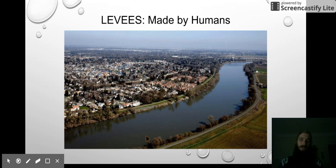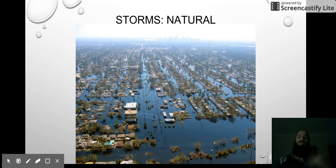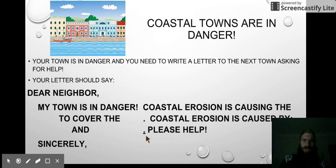Now, levees are another thing that we talked about, and these are made by humans. We know that human changes to the environment can cause coastal erosion, but also think about storms. Storms are totally natural. They come from nature, and they also cause coastal erosion. So there are natural and human changes to the environment that cause coastal erosion. And you know what? When we look at our chart, it's not actually any one suspect that causes coastal erosion. It's all of these things working together. So the drilling for oil and the animals both make the land weak. That means that when storms come, more coastal erosion occurs because the land is not strong and it's washed away into the ocean. So it's actually a conspiracy. All of our suspects are working together.